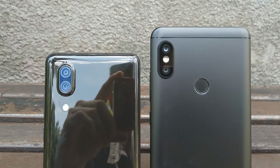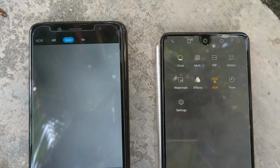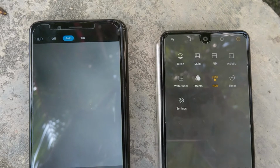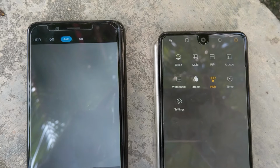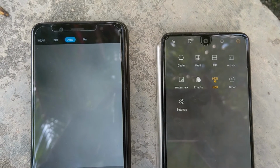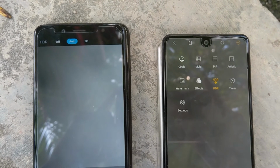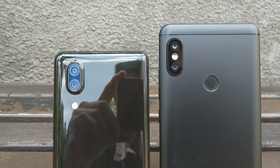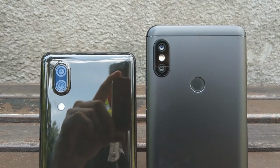all the capturing duty. Both Redmi Note 5 and Sharp Aquos S2 support HDR Auto, but Redmi Note 5 HDR Auto performs better. Even with HDR Auto turned on, Sharp Aquos S2 will tend to overexpose or underexpose the background, while Redmi Note 5 tends to keep everything in balance. Redmi Note 5 also tends to take better food photos than Sharp Aquos S2. Let's look at the samples.